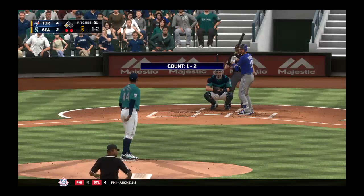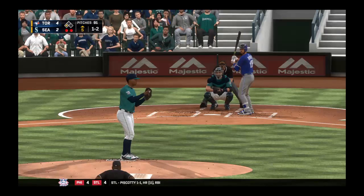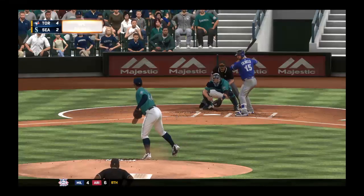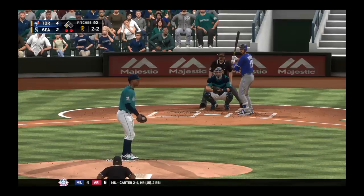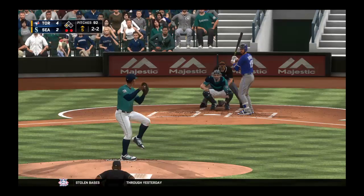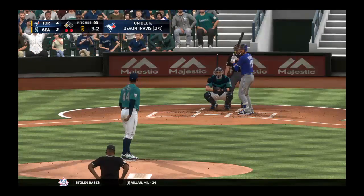Trying to pick things up where we left off. Chris Colabello. He's off to a fast start in this one. 2 for 2, including a home run. Misses. Ball 2. 4 runs, 6 hits, and no errors in the game for Toronto. And he comes back with one down and in for ball 3.